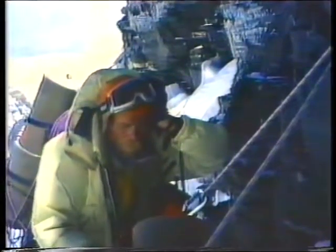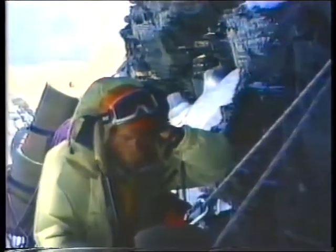Soon, at the various camps, the whole expedition hears of Henry's decision to quit.